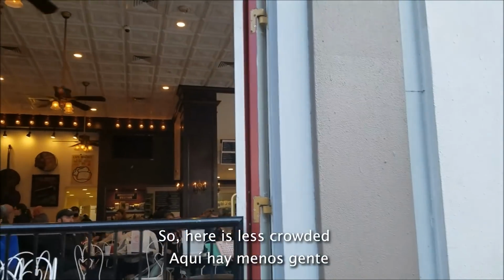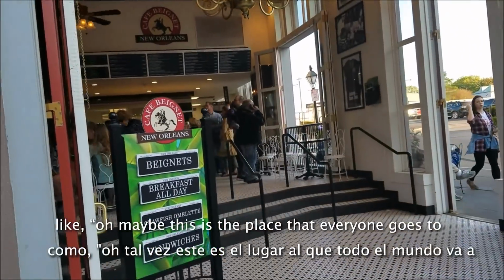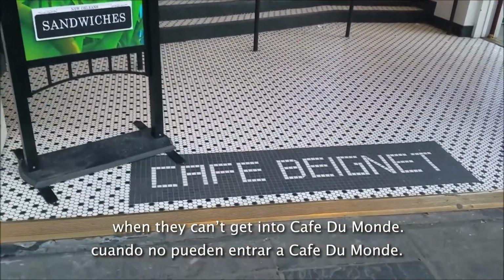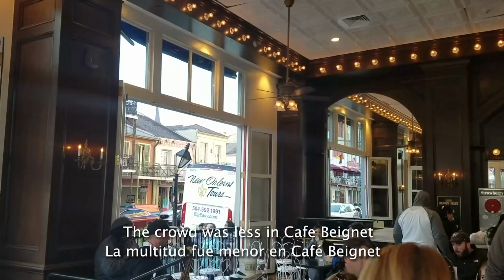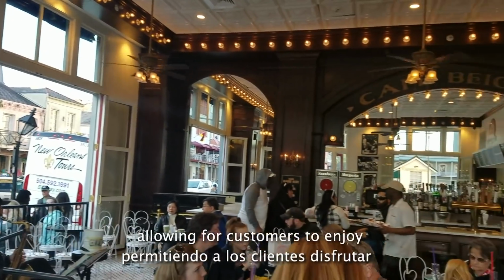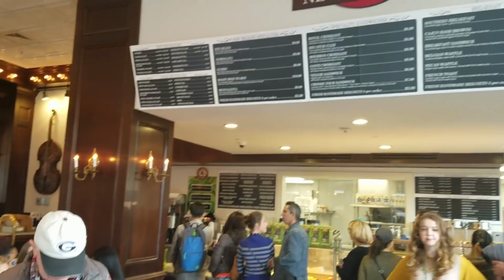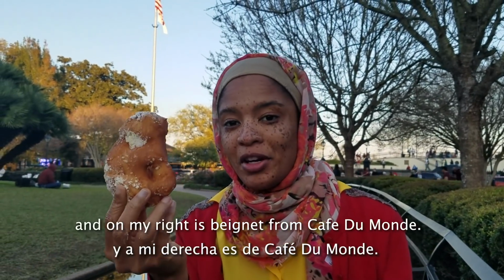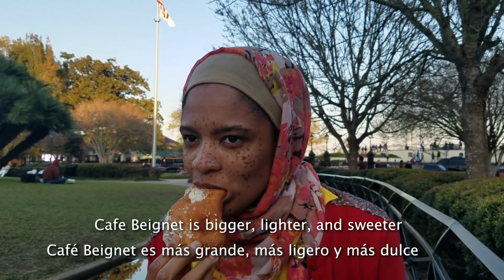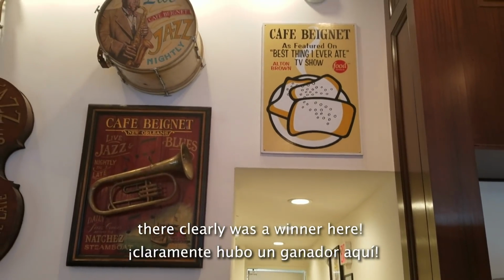So here is less crowded than Café du Monde. I was joking before, like, maybe this is a place that everyone goes when they can't get into Café du Monde, but someone told me it's actually really good. The crowd was less in Café Beignet, allowing customers to enjoy the airy space and live jazz music. On my left is a beignet from Café Beignet, and on my right is a beignet from Café du Monde. Café Beignet is bigger, lighter, and sweeter than Café du Monde's beignet. So, there clearly was a winner here.